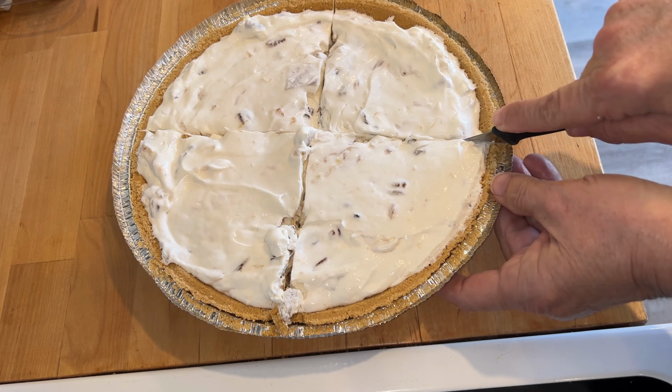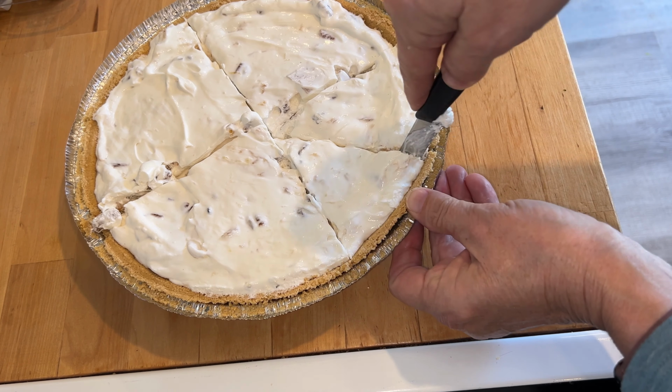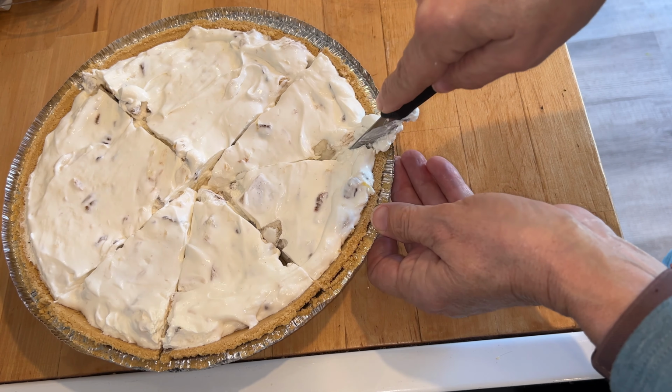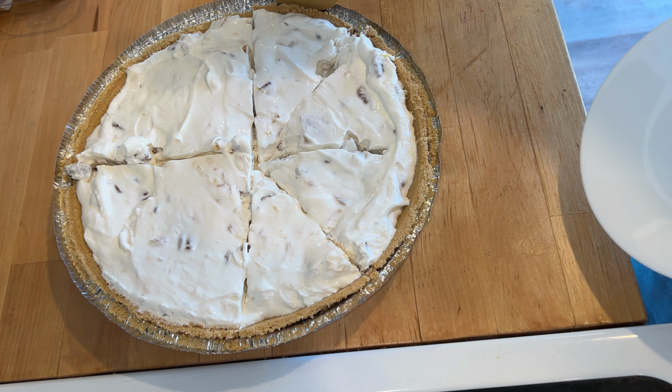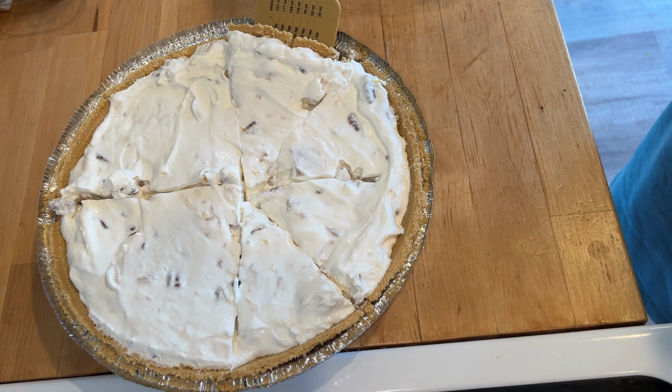You could also freeze this. It does really well. So you can make 1 pie and eat it right away and then freeze 1 pie. But it comes out really good. And I've even put it not in a pie pan but a casserole dish, and it comes out really easy that way too. So I'm going to get a piece and hopefully it'll come out clean.